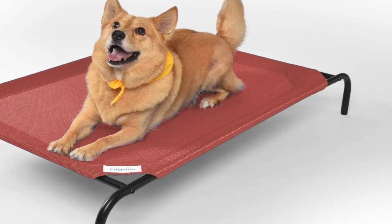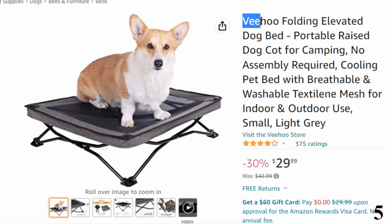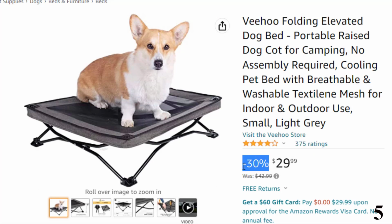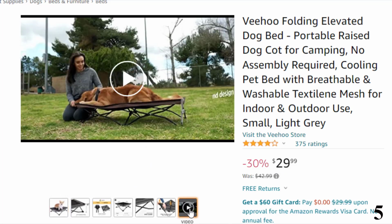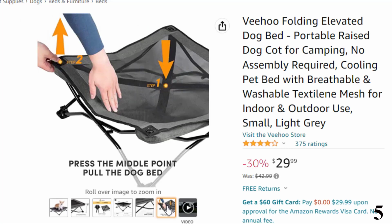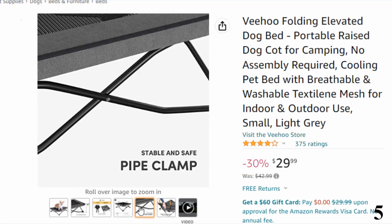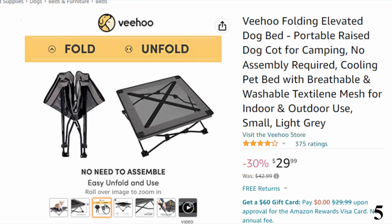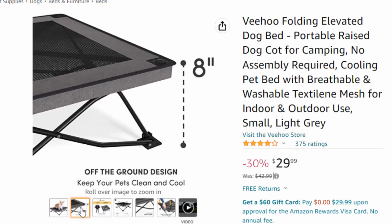The next is number 5, Veehoo Folding Elevated. This elevated dog bed is here with the 30% price off. Now you can get it at around $30. If you're someone who dreads assembling furniture, this elevated dog bed is ready to save the day. Setup includes sliding the bed out of a carrier case, unfolding it like a camping chair, and securing the legs into the pipe clamps for added stability. And voila, the Veehoo Folding Dog Cot is completely set up in just seconds.